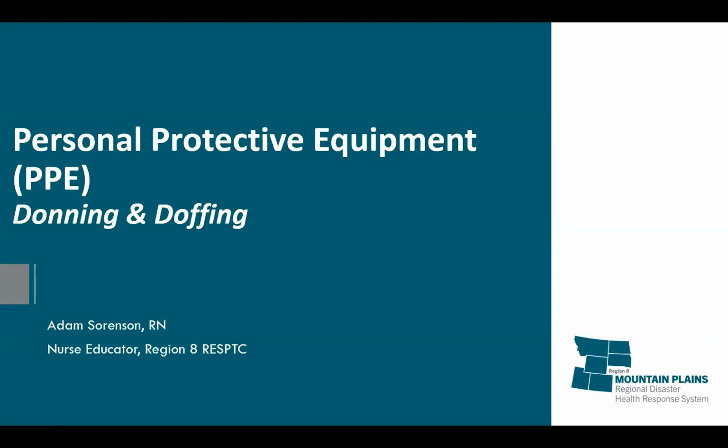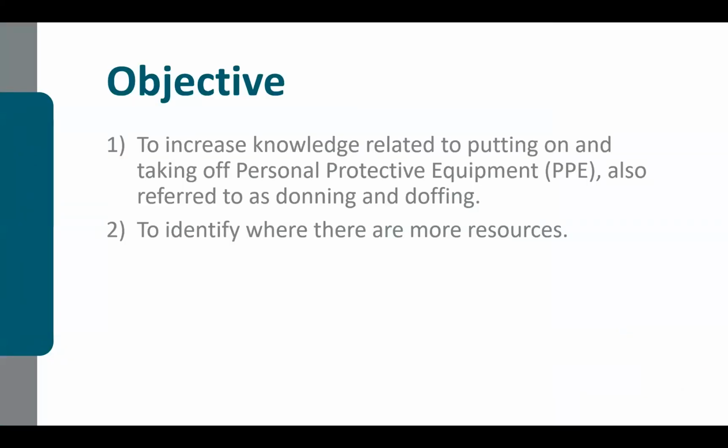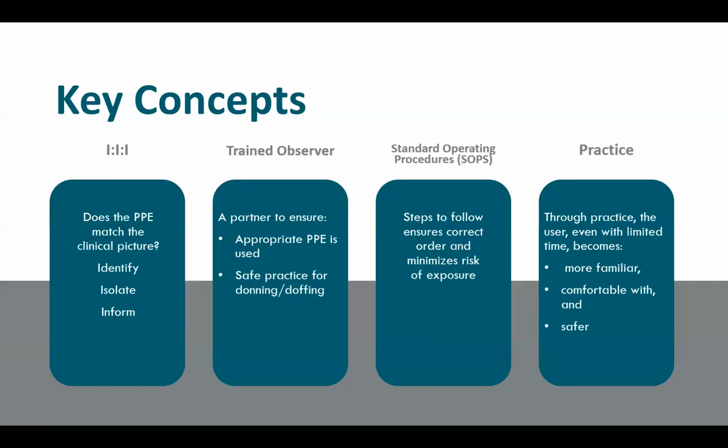My experience is pediatric intensive care and surgical trauma ICU. And currently, as I mentioned before, I am a nurse educator for our biocontainment unit. So the objectives today are to increase knowledge related to putting on and taking off personal protective equipment, or PPE, also referred to as donning and doffing, and to identify where there are more resources related to donning and doffing.